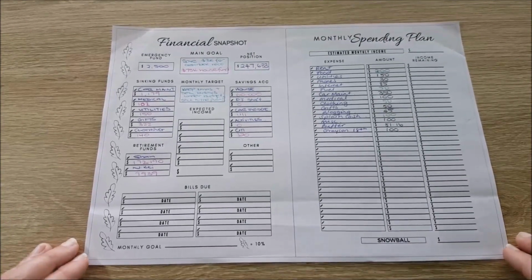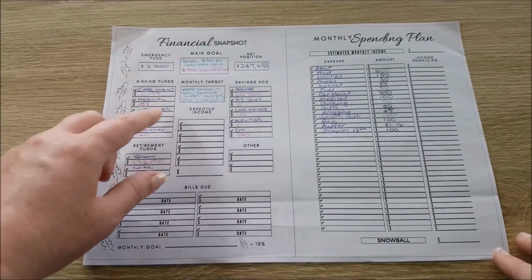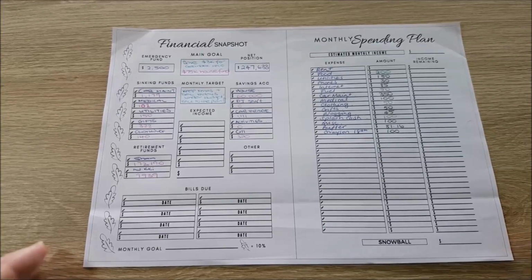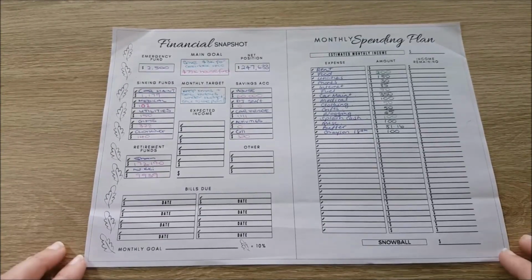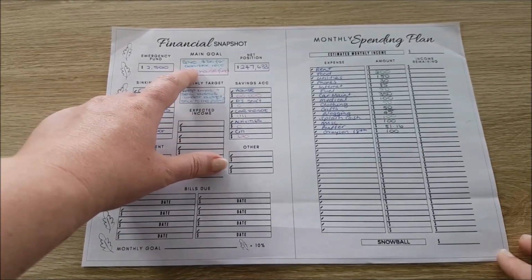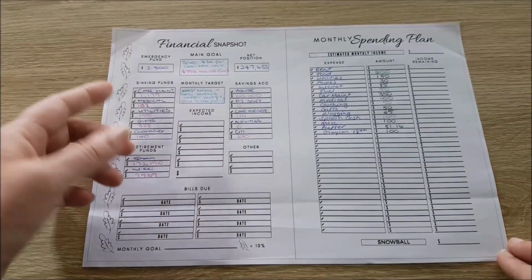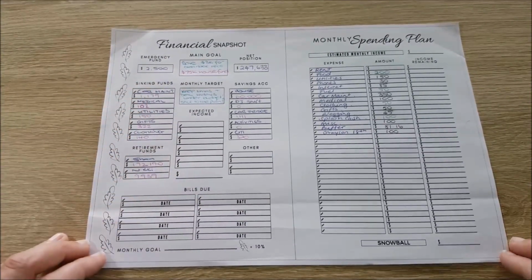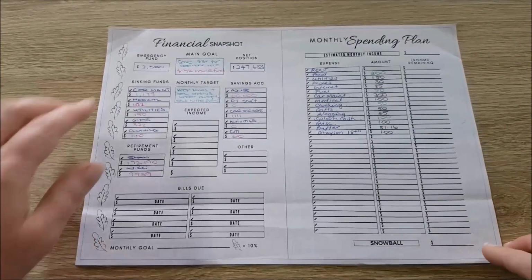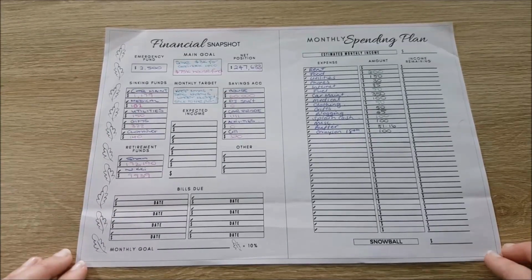One of the main things that we really like to do is to set a goal and a monthly target, things that we are working towards, so that it keeps us focused on the bigger picture. So our two really big goals that we're working on at the moment, first of all, is we are saving up $3,000 to get our gearbox reconditioned for our four-wheel drive. We're pretty much there with that, and the bulk of our snowball from this month is going to go towards the gearbox. The other thing is we are saving up for a house.